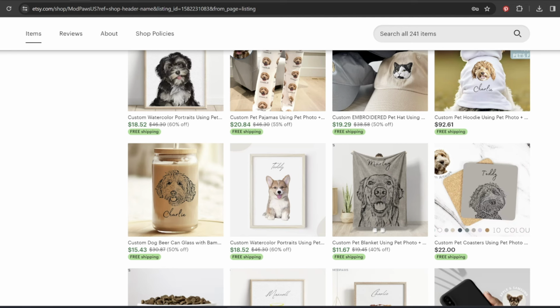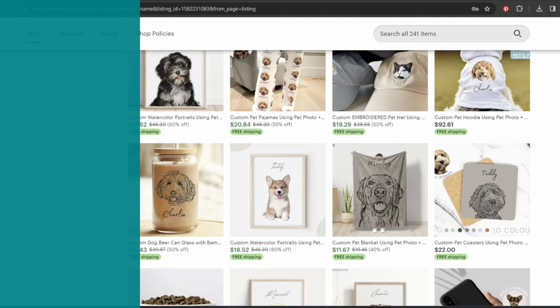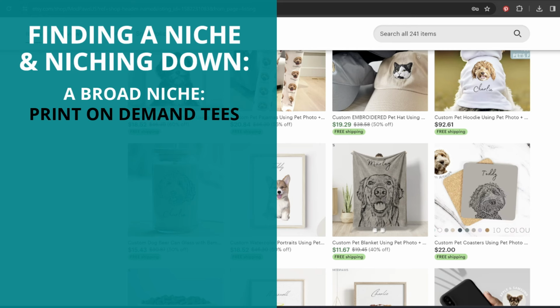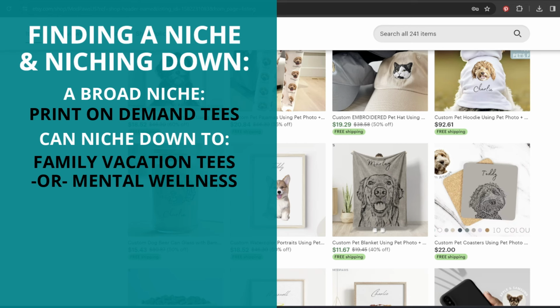So the goal essentially for niching down and for growing faster is to become the go-to seller for your particular type of product on Etsy. So let's talk really briefly about niching down. For example, print-on-demand t-shirts is a pretty broad niche. It's a specific type of product, but it has a huge, huge potential audience base because there's all different kinds of print-on-demand t-shirts. You can actually niche that down to family vacation shirts or mental wellness t-shirts.